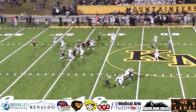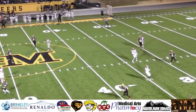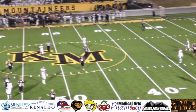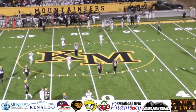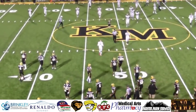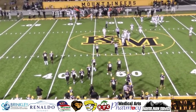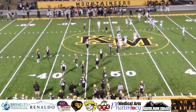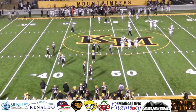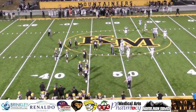Hand in the punt, and he shanks it. Jeff, it's coming towards us here in the press box, and it bounces at the Kings Mountain 49 and out of bounds there. So that's going to be a 12-yard punt. So Shelby takes over at the Kings Mountain 49, and for the first time tonight, you hear the Shelby side of the field in the stands make some noise, Jeff.